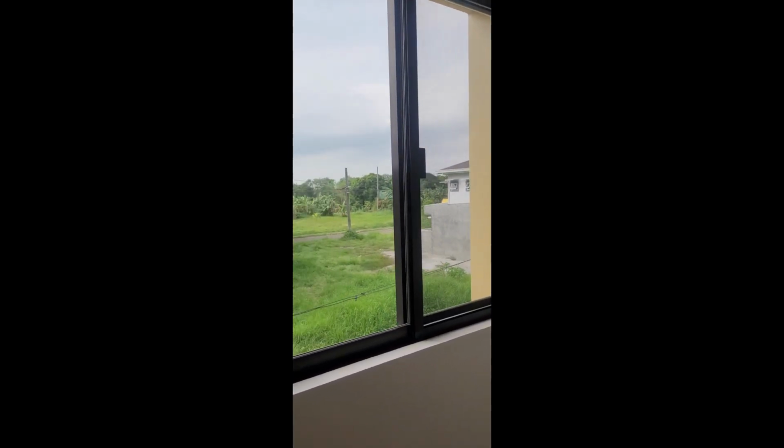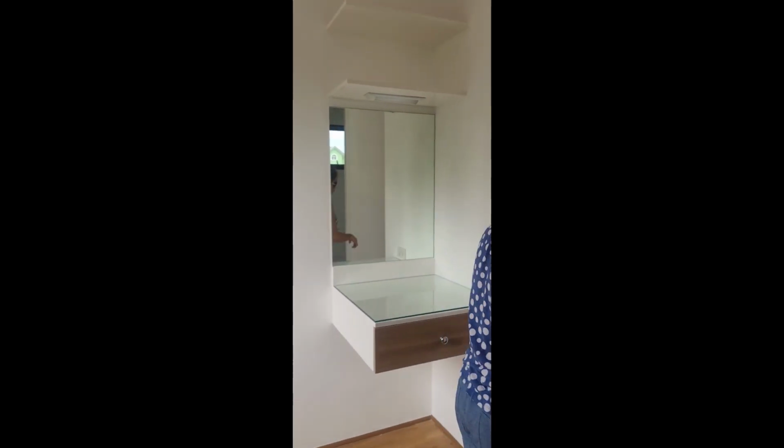So, ito second bedroom. So, again, the lot is 120 square meters. Floor area natin is 156 square meters. Two bedrooms sa taas with its own toilet and bath. And sa downstairs, we have maid's room, or pwede natin i-convert into guest room. Kasi may sarili naman siyang shower. Okay? And yung ating utility area sa likod, pwede natin yung gawing extension ng ating kitchen.